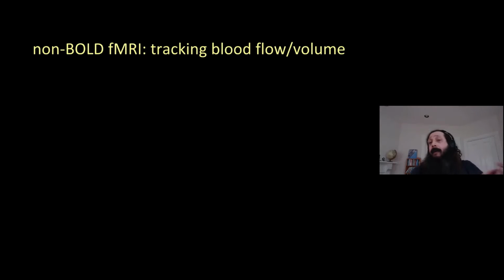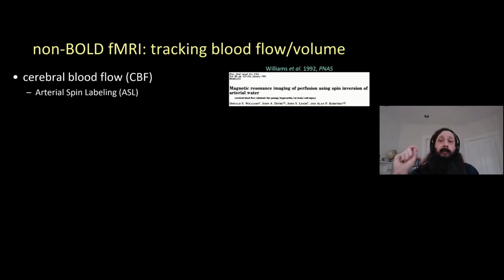Okay, so now there are other ways to manipulate the magnetization of these water protons to make the MRI signal sensitive to other components of the hemodynamic response that can also be used to track neural activity. Cerebral blood flow measurements based on arterial spin labeling can measure changes in tissue perfusion and are thus weighted towards the capillaries, unlike BOLD, which mainly measures changes in the draining veins.